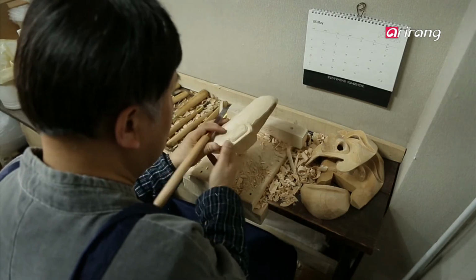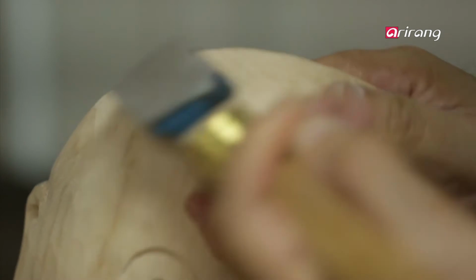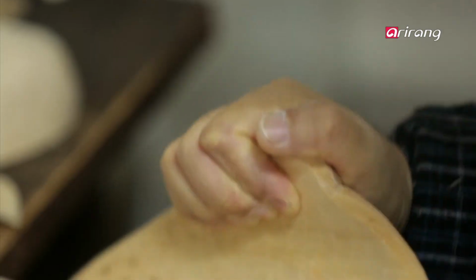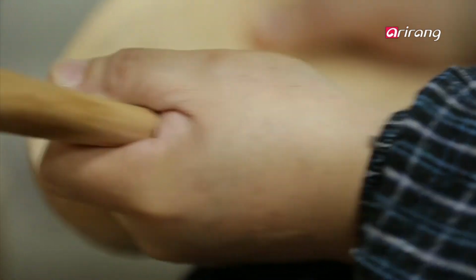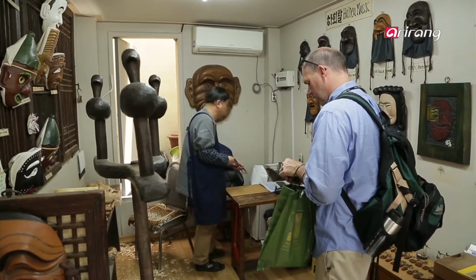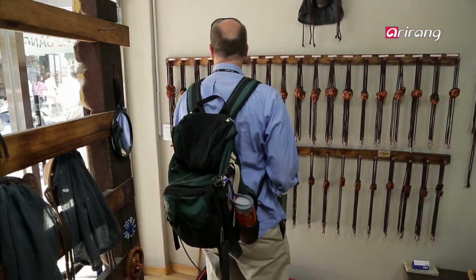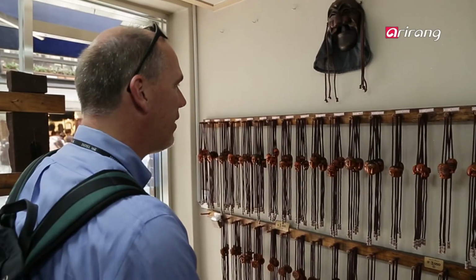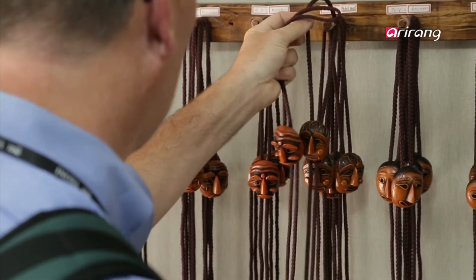The mask-making process also involves many physical challenges. Because the artisan works with sharp carving knives, he once cut a nerve on his right index finger, and his left ring finger is full of calluses. However, Chong was compelled to continue his craft because of the customers coming from all across the globe. Apparently, 90% of his customers are non-Koreans and mostly middle-aged Caucasians.